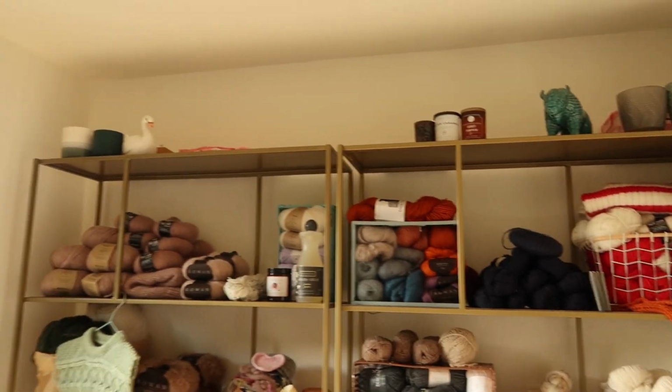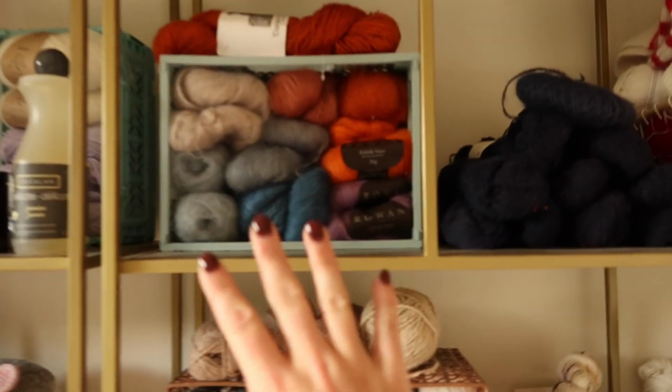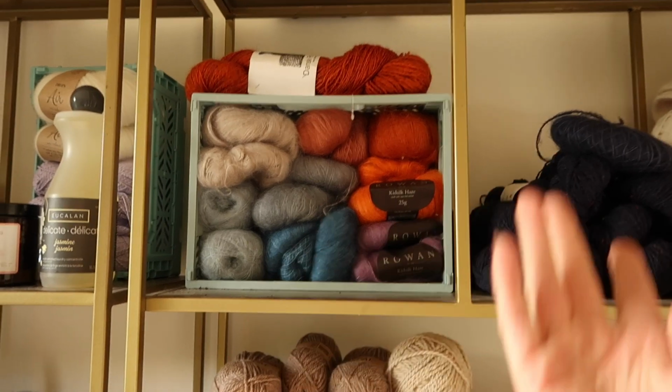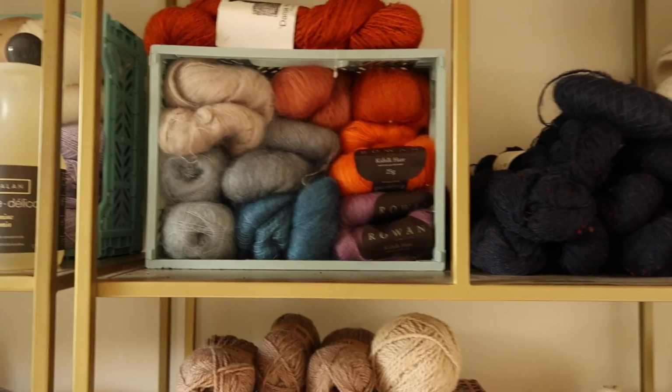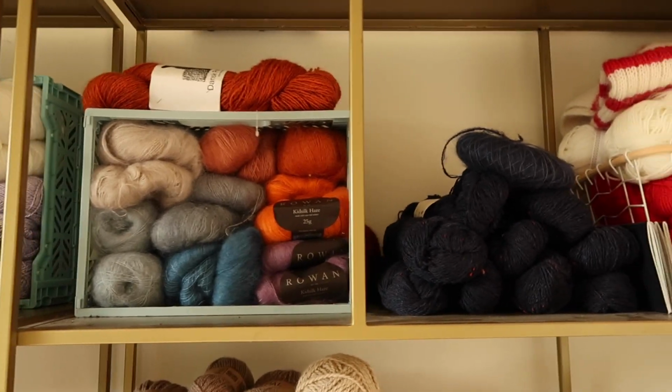Maybe I'll get a couple of shade loving plants. So up here, this is all my leftover oddballs of mohair, which I'm just kind of keeping for as and when I need them. I do find uses for them actually, and I basically raided this for my holiday slipover.